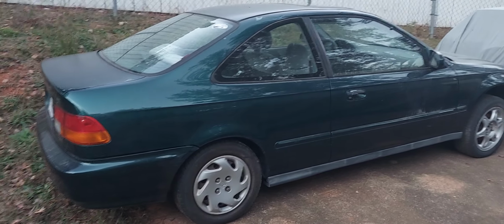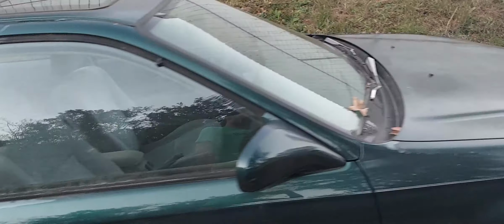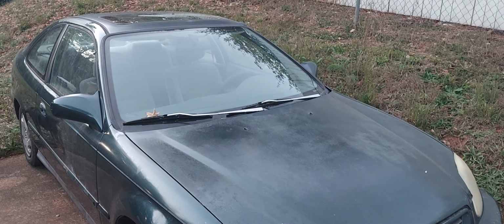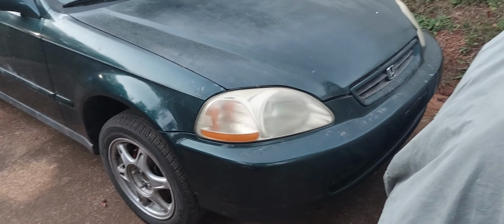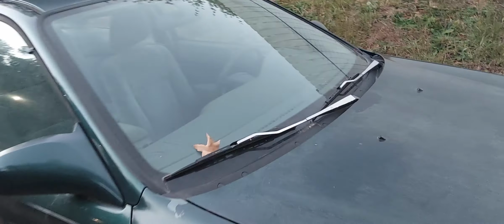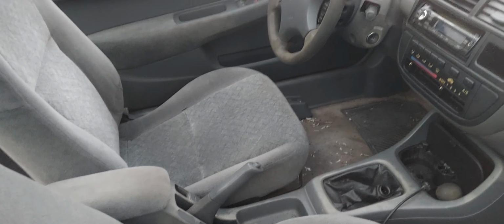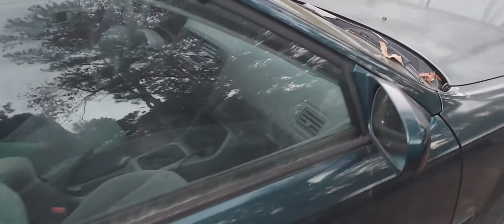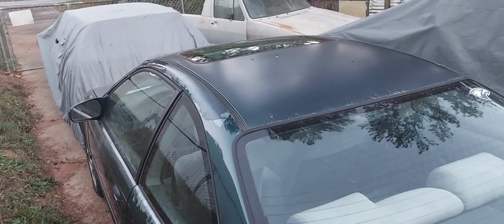This is a Cypress green Honda Civic EX coupe, 5-speed, VTEC, 1.6 liter. The 1.6 motor is gone. Transmission's there, alternator, radiator, everything is there. Header, just need a motor. Any 1992 to 2000 motor will work.